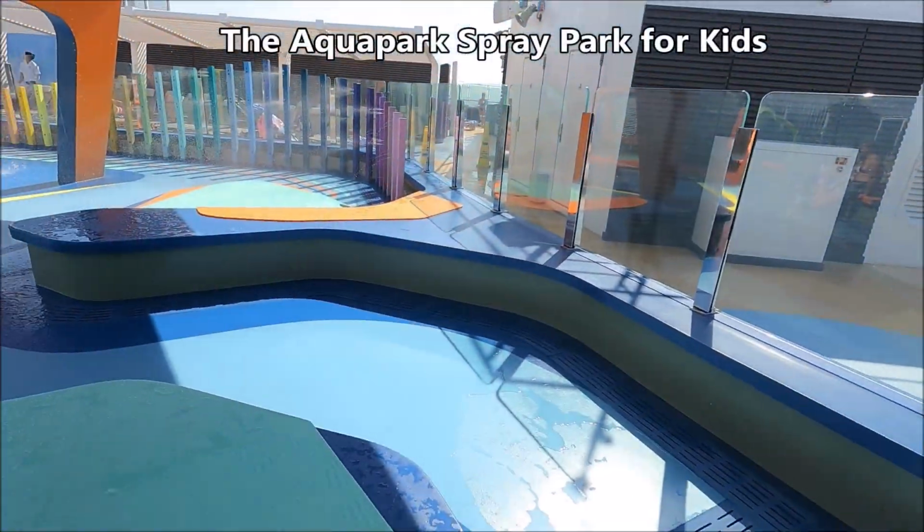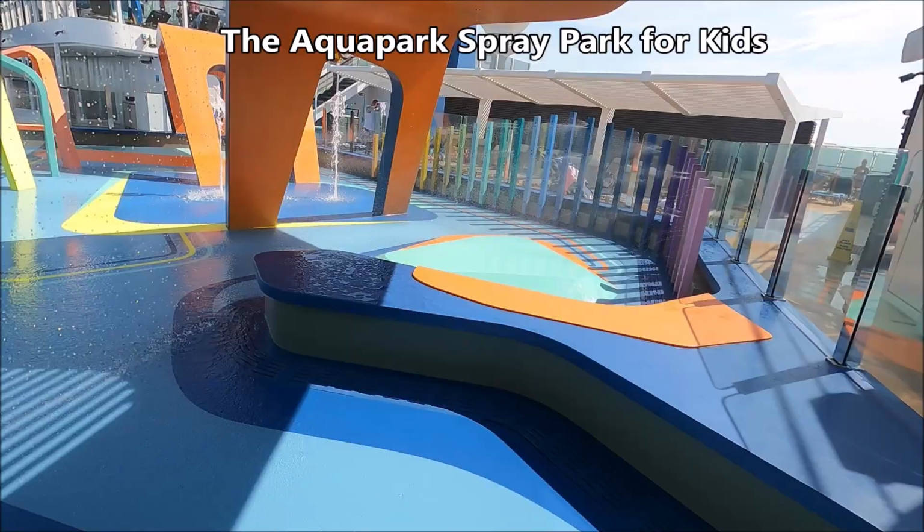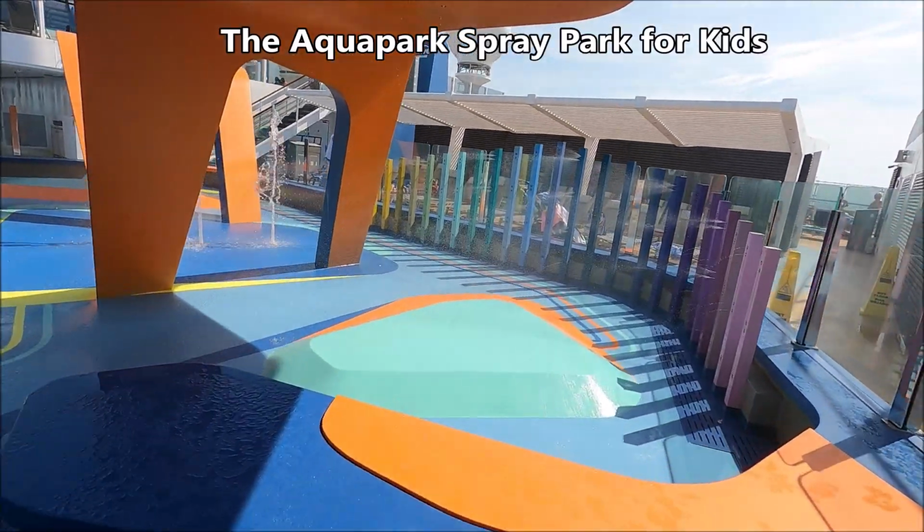Okay. So they also have the Aquapark, which is like a spray park where the little kids can play and run around.